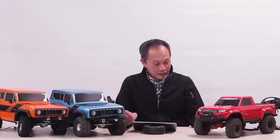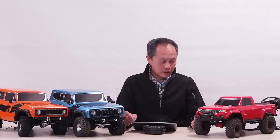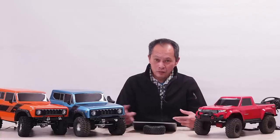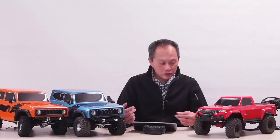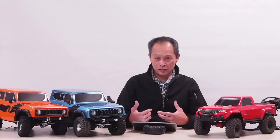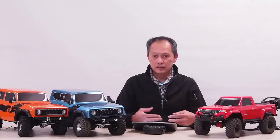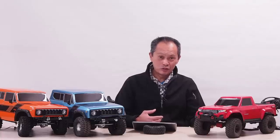So why the TRX4 Sport? They have five models. This is the cheapest. First, we want to match the price of this one. It's already too expensive, $40 more. But it's the one that matches it closely. Simple, and a true trail crawler. And it's actually the best performing too of all that bunch.